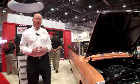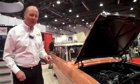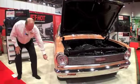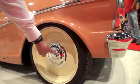As we continue walking around SEMA, how about the little 1965 Chevy II Surf Wagon? The only thing I'm just not sure about, the color, and how about these wheels? Are those even wheels?